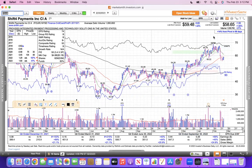This is Shift4 Payments. Square reported tonight, and a pretty good report. These guys, I guess, report next week, according to MarketSmith. But this thing sold off with the TOST earnings. And we saw the restaurants and bars were just killing it. And I think this is taking market share. It sold below its 50, but I'm looking for this thing to rip back through and rally and actually make new highs after earnings in March. So we'll see what happens.